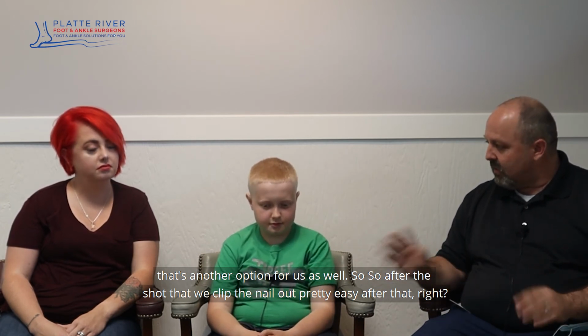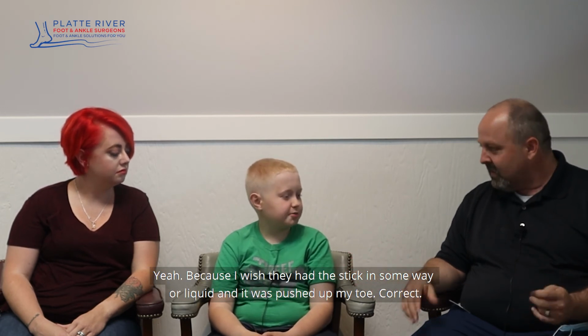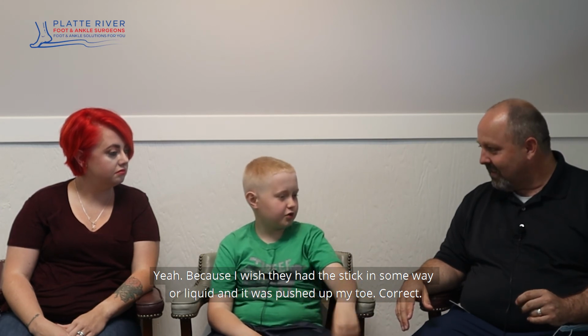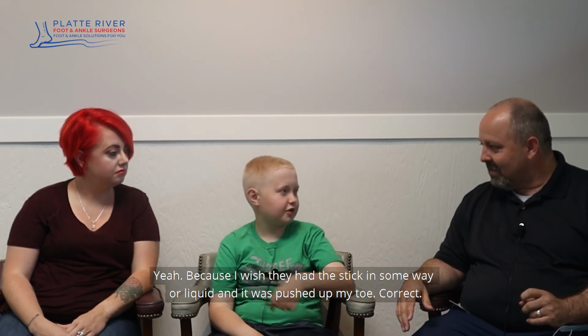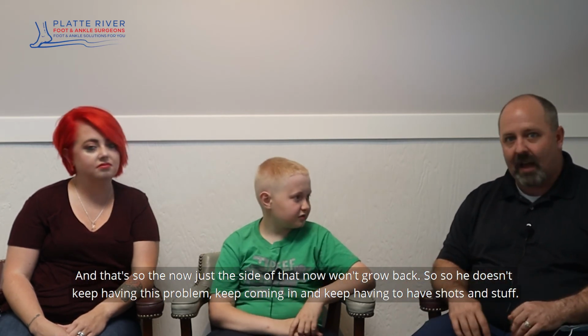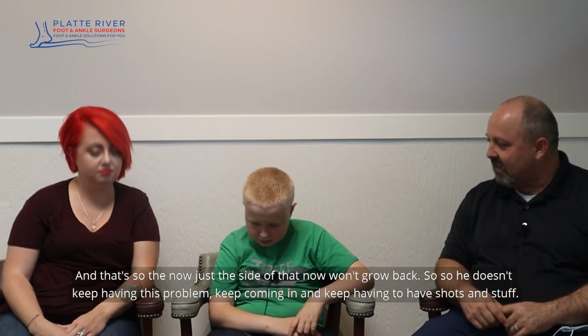After the shot, then we clip the nail out. Pretty easy after that, right? Yeah, it looked weird because they had this stick and some weird liquid that was getting pushed up my toe. Correct. That's so just the side of that nail won't grow back, so he doesn't keep having this problem, keep coming in and having to have shots and stuff.